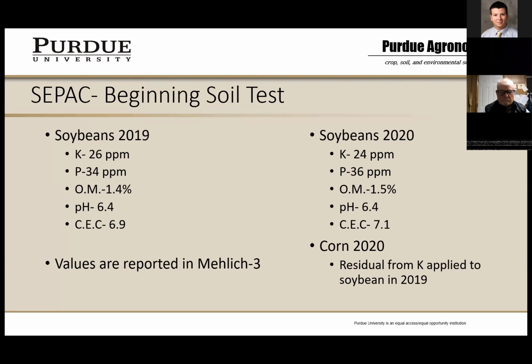So here at the SEPAC location, we had 2 fields that were almost identical, and we applied treatments in 2019 to one field. And then in 2020, we applied the same treatments in the other field and then planted corn to the soybean field from 2019 as the residual plot. If the potassium number 26 doesn't mean anything to you, the critical level at which you wouldn't expect a response from fertilizer is around 120 parts per million potassium. So we're extremely deficient in potassium.